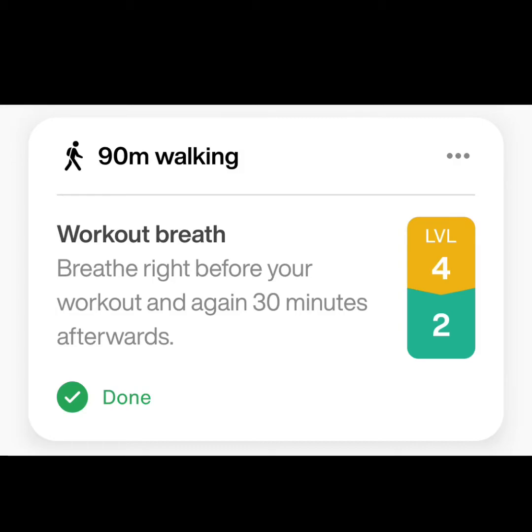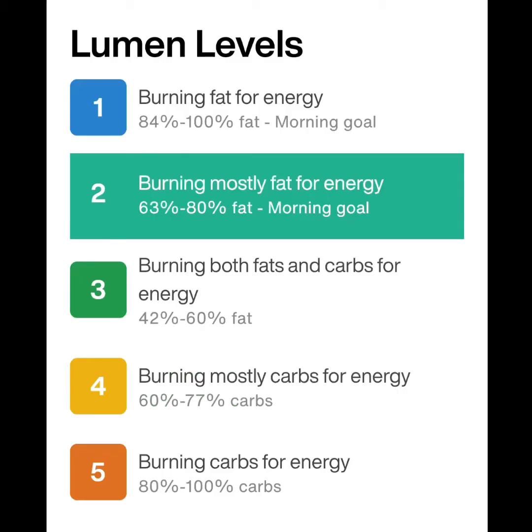After the walk, I've dropped my level down to a 2 from a 4, which would be mostly burning carbs for energy, about 60 to 77% carbs. And now I've switched down to a 2, which would be mostly fat, 63 to 80% fat, which is excellent for a 2-hour walk. And this is something I like about Lumen, it shows what fuel source you're using, if you're burning carbs or burning fat. And also you can see if you're effectively going into fat burning mode and how that feels.